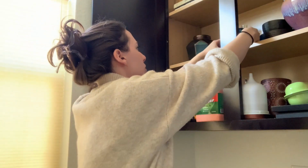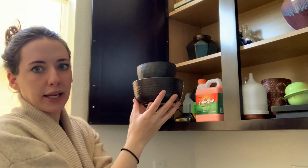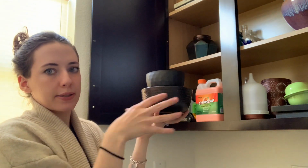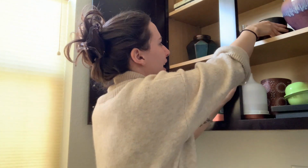These 2 bowls are going to be for plants, but I don't want to get more plants until I have places to put the plants. So there's that. I will do another declutter once my house is fully furnished, and it'll probably be more satisfying.